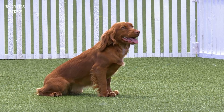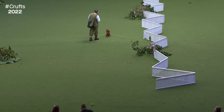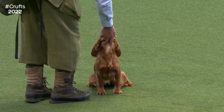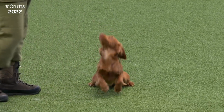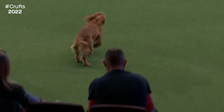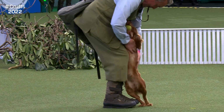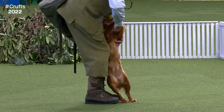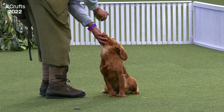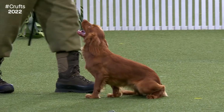Again, John just throws the ball. Now, the steadiness with keep stopping them, making them wait, this is the next stage. Yes. Bags of fuss, bags of fuss. That's the secret of training. Not all the time, but bags of fuss when they come in.